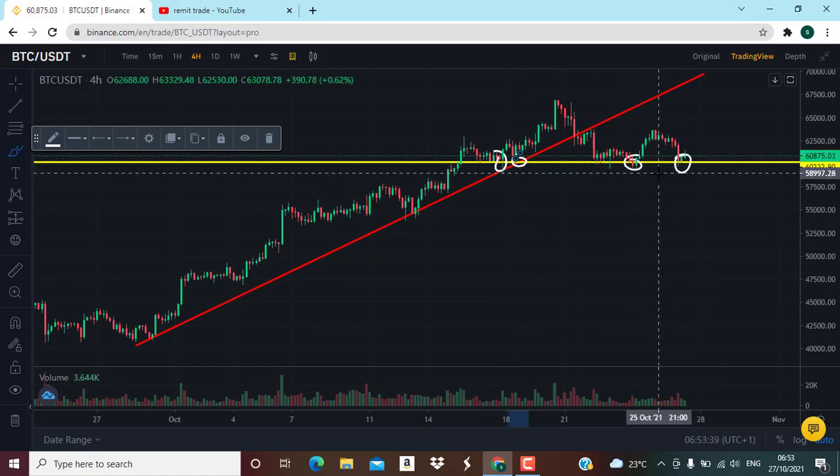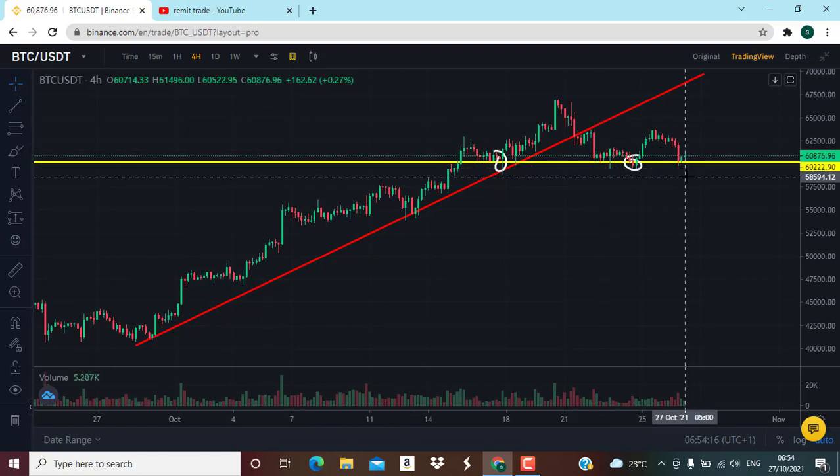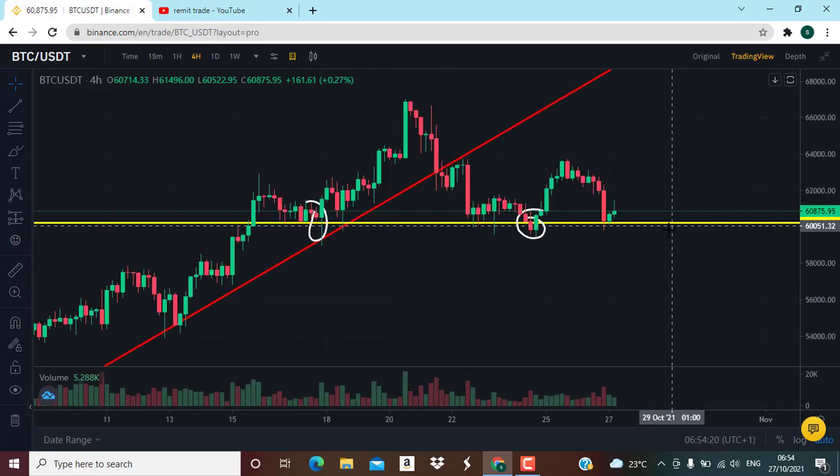One thing very important right here, guys, is you must understand that this is a very key support to the market right now. And what we want to see right now is if you see a breakout, a bearish breakout to the downside, then I am expecting the market to go back to this very level, in my own opinion.